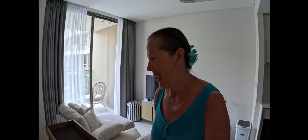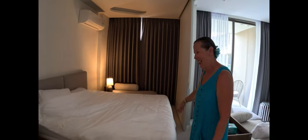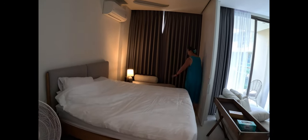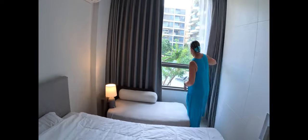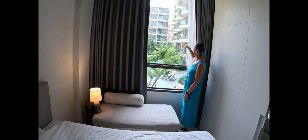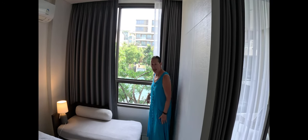And let's look. Here is the bedroom. I think it's a king size bed. It's pretty good. And you have this, you can sit on it or put your luggage on it. You get to look out here and you can actually see a little bit of Monkey Mountain, and you can see the water, which is lovely.